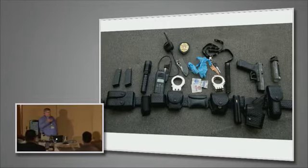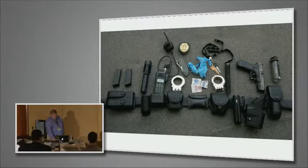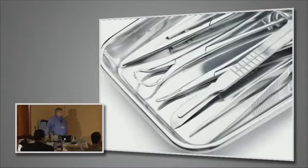So these are tools policemen use. How about this one? Again, back to their playing doctor. I don't know if the person you're playing doctor with wants you to have scalpels, but based on your tools, tells you what kind of profession you're in, right?